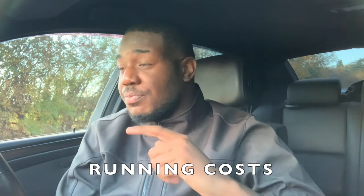So people, let's run you through the running costs of this car. First of all, fuel. It's a 3-litre turbo diesel engine. Petrol, what am I saying, petrol? Diesel, it gets around, I believe, 35 to 40 miles to the gallon. It's a very efficient engine for a 3-litre, you're getting good bang for your buck. It costs you around £50 to £55, and that can get you about 300 miles.